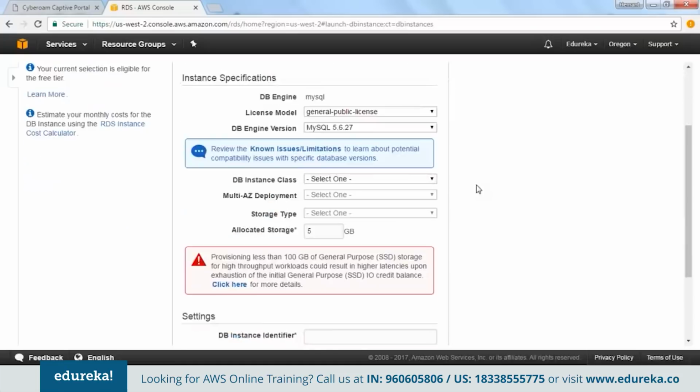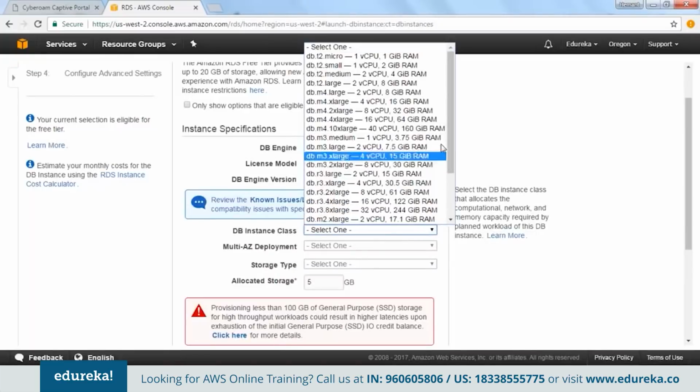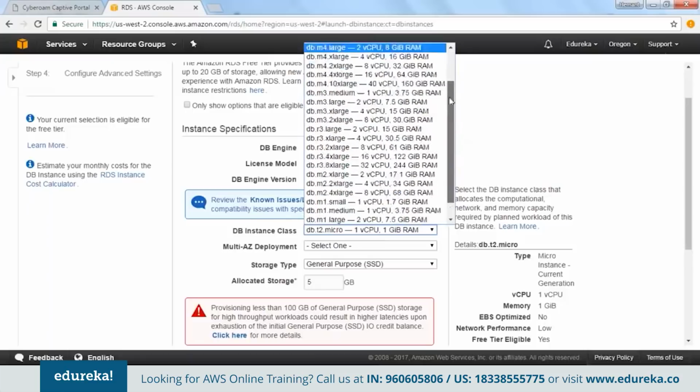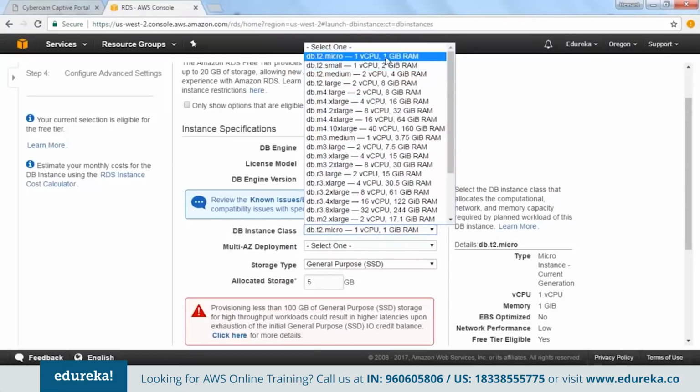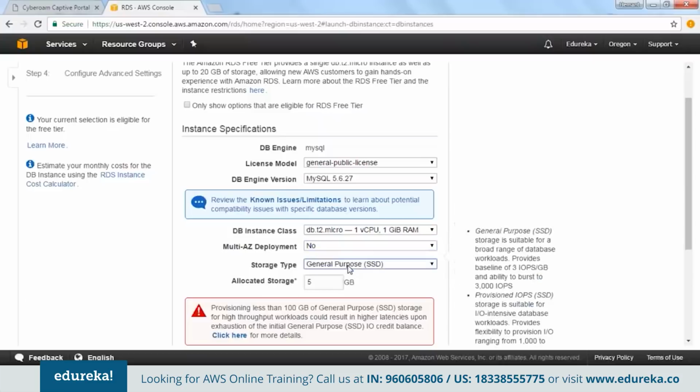Over here we'll be configuring our instance. It'll ask me for the DB instance class. Let's select the minimum, which is db.t2.micro. We'll be discussing all of these instance types when we reach the database module, so don't worry about it. Just go with the flow, select db.t2.micro, and then it is asking me for multi-availability zones deployment. Multi-availability zones deployment is something related to availability.